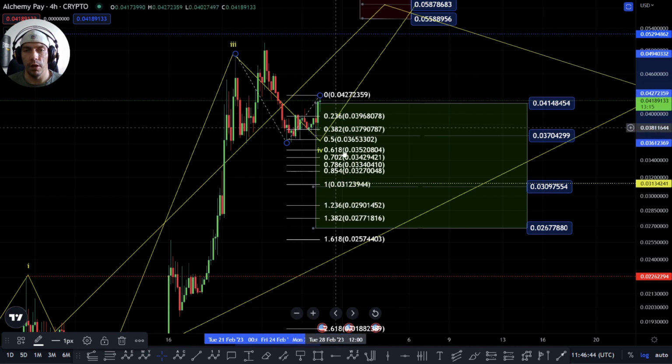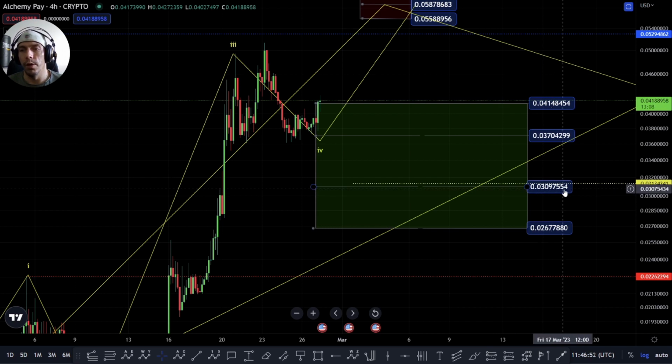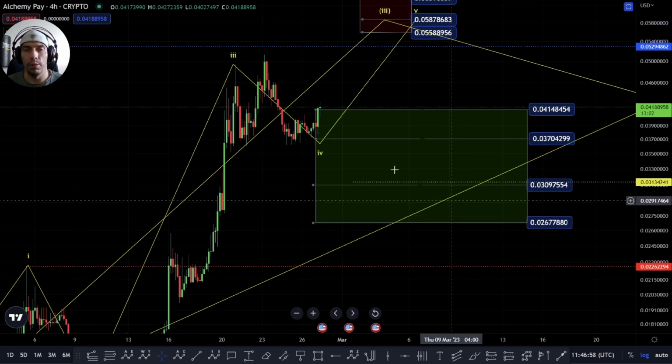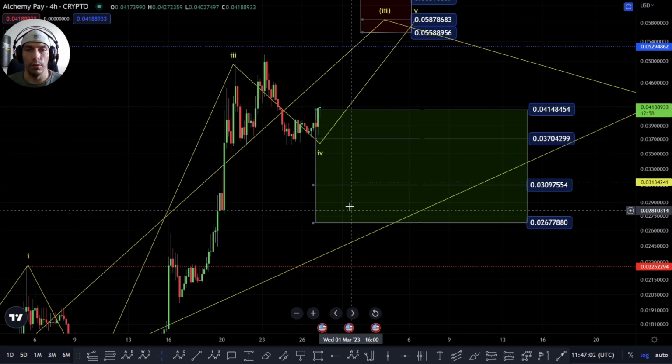So if we do actually look to break down here, that would be a zone I'm looking to keep an eye on, as well as this area of this 382, which would be this 3097 zone. Alternatively, if you were to come down deeper, this 2677 would be that 50% zone. So these are some zones we need to keep an eye on if we do move to the downside.